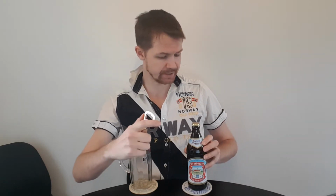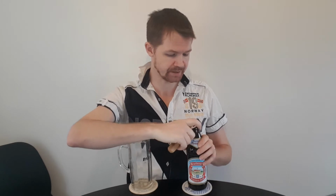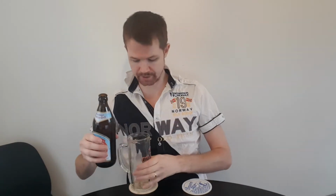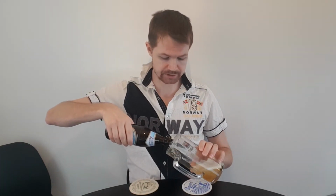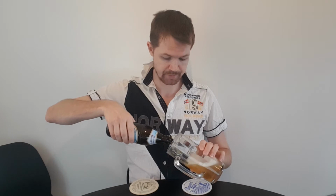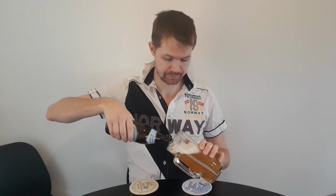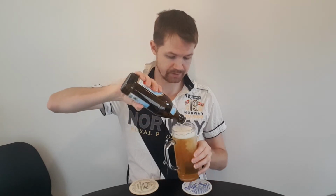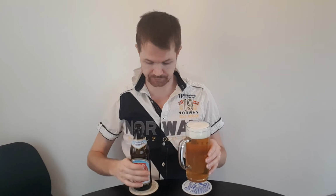Well, let's open up the bottle. It was from the year 1677, by the way. Reutberger Klosterbier, and pour it up into the well-fitting glass for the beer style. Always important to use the right type of glass for the beer style that you are reviewing, in my opinion, and for most Bavarian beer styles, I like this glass very much. I think it fits real nice for most Bavarian beer styles.